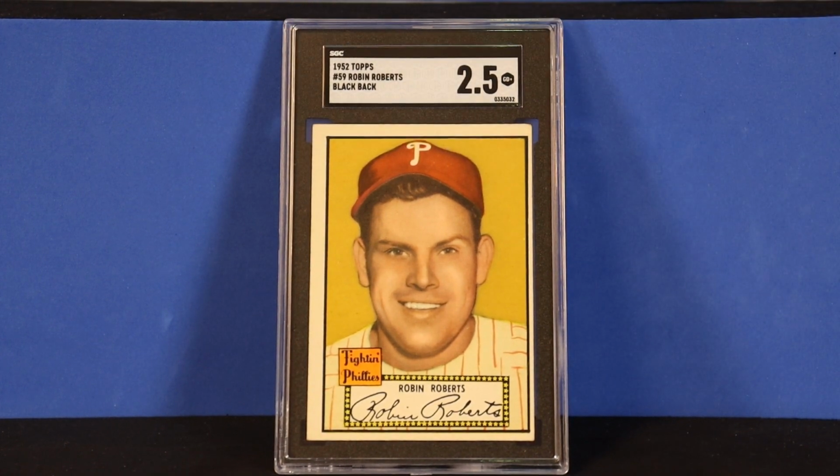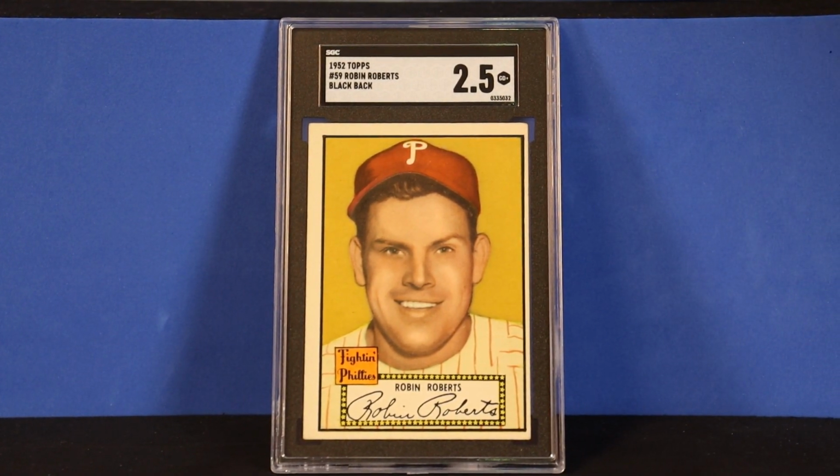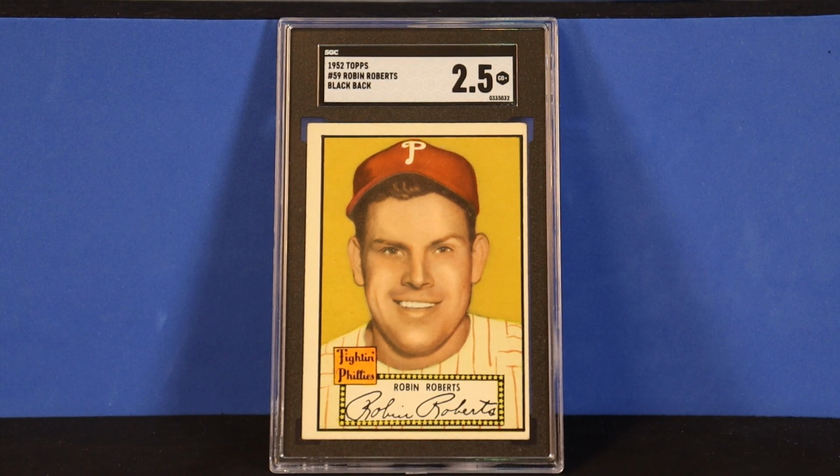52 Topps Robin Roberts. When you talk about dominant pitchers, I love the old Fightin' Phillies logo. Fightin' Phillies in the lower left corner there, in an SGC 2.5.